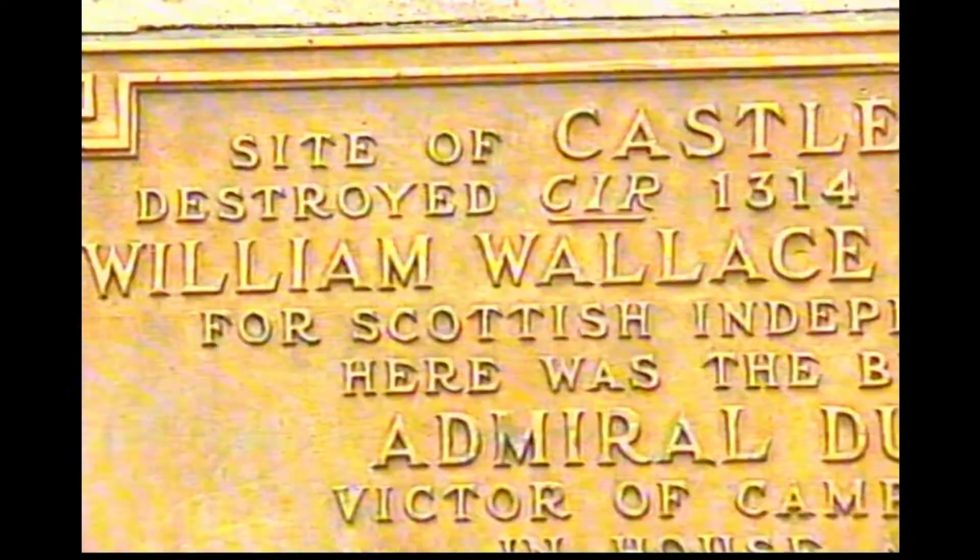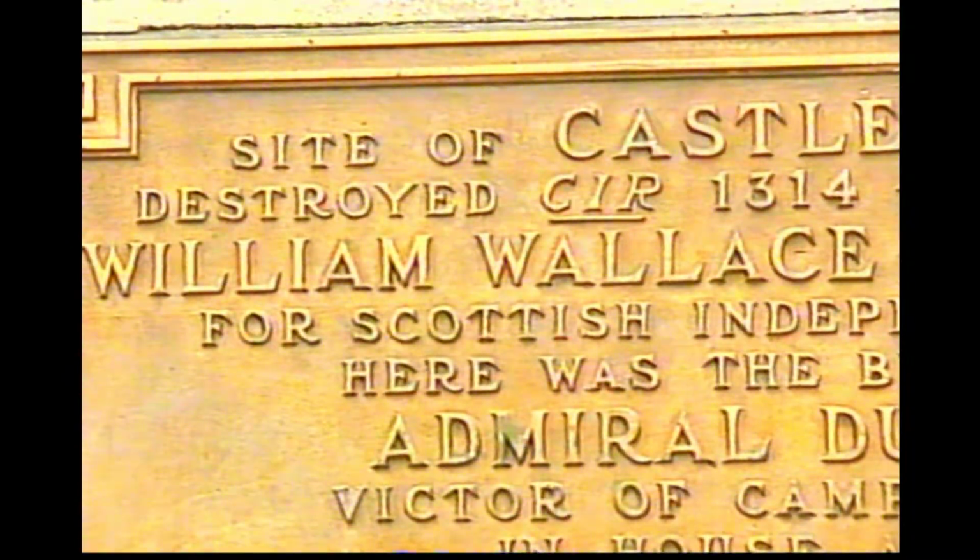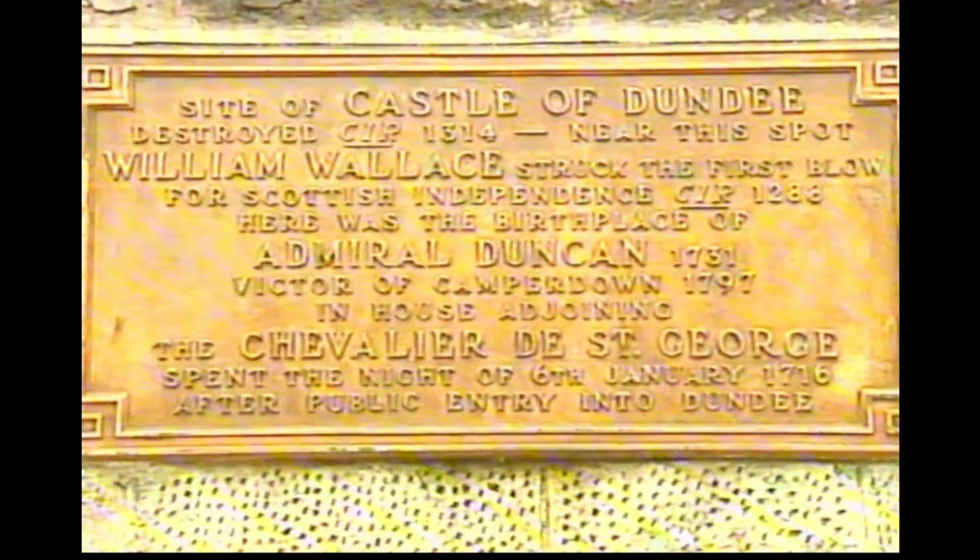And it was here, at a spot marked by this plaque in front of St. Paul's Cathedral, that a young pupil from the local seminary named William Wallace struck the first blow for his country's freedom. Involved in an argument with the son of the English Governor Selby, Wallace stabbed him and had to flee, thus beginning his legendary campaign for Scottish freedom.